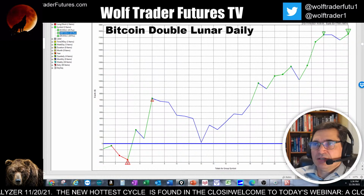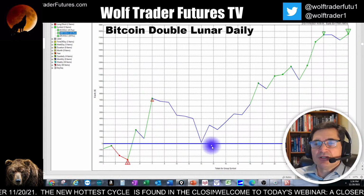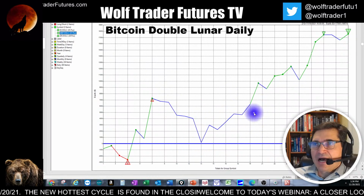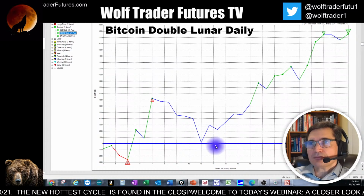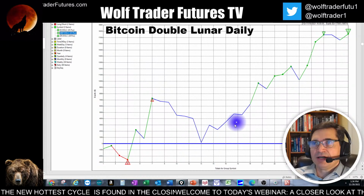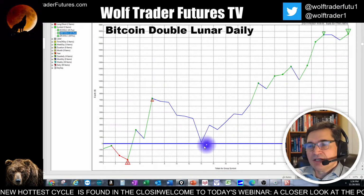This one has been pretty consistent throughout. We really haven't seen too many dips. We had this big dip here. Now notice a lot of these did dip here. This was in like July. This is when I updated the algorithm on this, and they all just took off. I figured out how to optimize this double lunar. It's actually a triple optimization now, but this one has been pretty smooth.